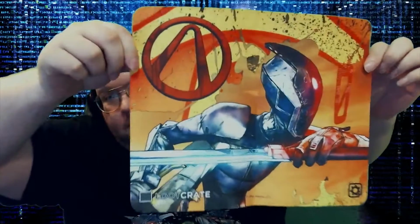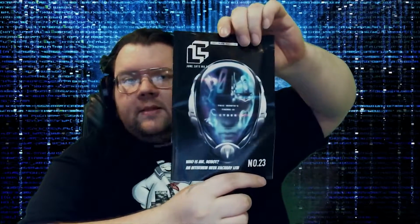Ooh, what is this? Okay, now this is badass. We have a Loot Crate exclusive Borderlands mouse pad. I believe this is the Assassin. Might be Borderlands 2. Feels really nice, though. This is a solid mouse pad, and that is freaking awesome. We've got our little monthly booklet that tells us everything that we have, and we'll get to that in just a minute.